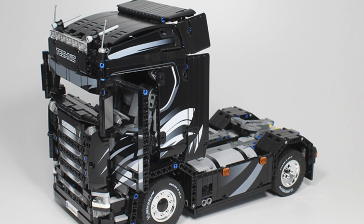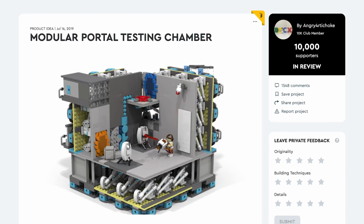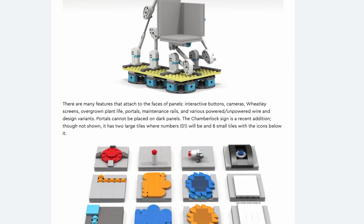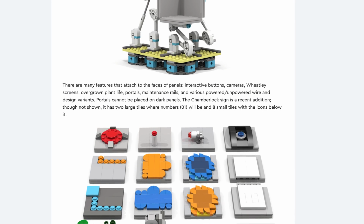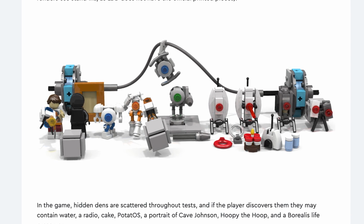I'm not sure this falls into LEGO Ideas per se, but I can almost imagine a set like this already existing in their Technic series. So kudos to you for making a set that feels so real that I think it already exists. And number 57, Modular Portal Testing Chamber by Angry4 Artichoke, a set based on Portal. Yeah, I'm surprised we haven't gotten one of these after Portal made its debut in LEGO Dimensions, and this is a pretty looking but also complicated looking set. The detail behind the wall is really nice, but I don't see this one being made without some major redesigns here.